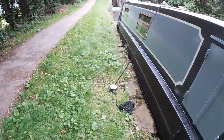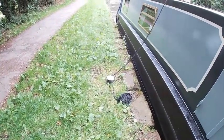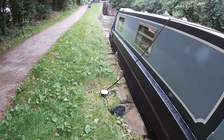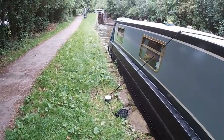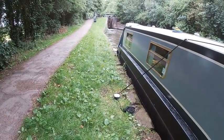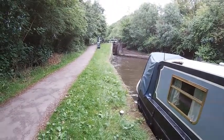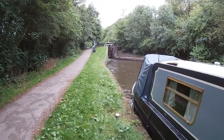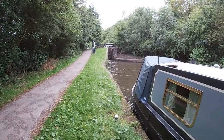Now it's tied up. You see it's moving again there. Such is the nature of water currents. One minute it throws it forward, the next it's throwing it backwards. It's quite strange really to get used to. It's about 11 foot drop, this lock. I think there's a series of about three locks now in the next sort of mile and a half, and the rise is 50 feet, so they're quite deep locks.